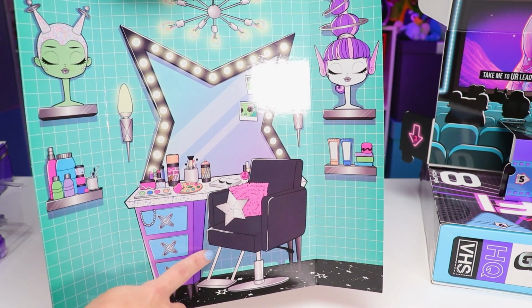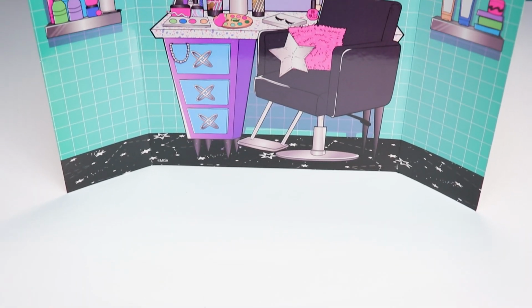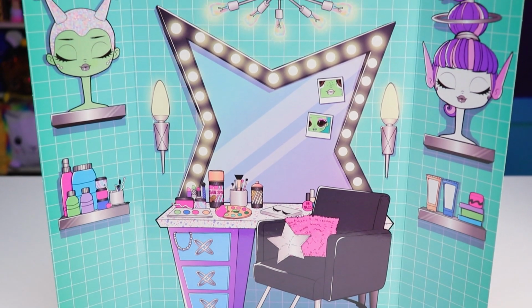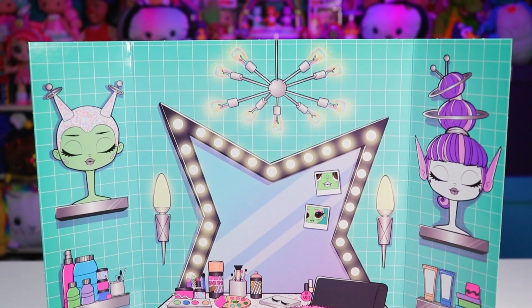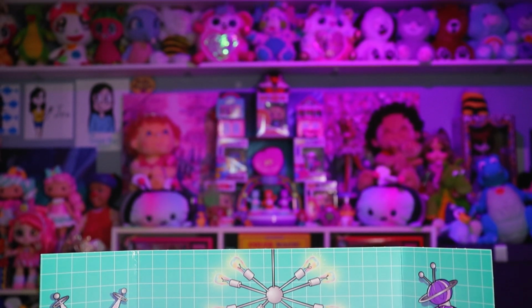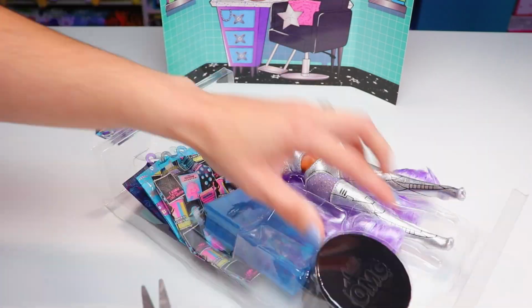Starting with a giant vanity in the center of the room, black chair, pillows, makeup, all that jazz, really cool light fixtures, and on either side we've got some shelves with products and 2 busts with some wigs or hairstyles on them, and they look really cute, so I kind of wish those were dolls. Speaking of dolls, it's time to free ours from the package.